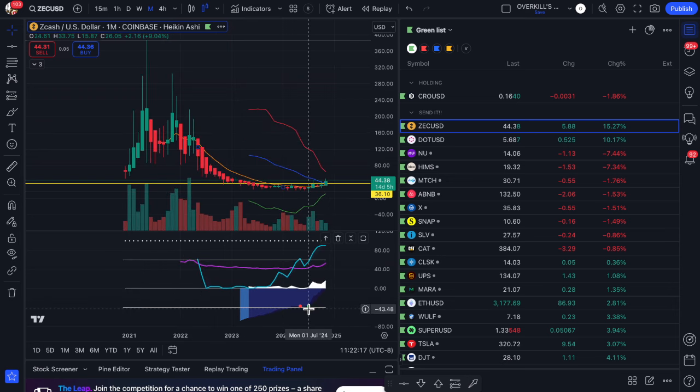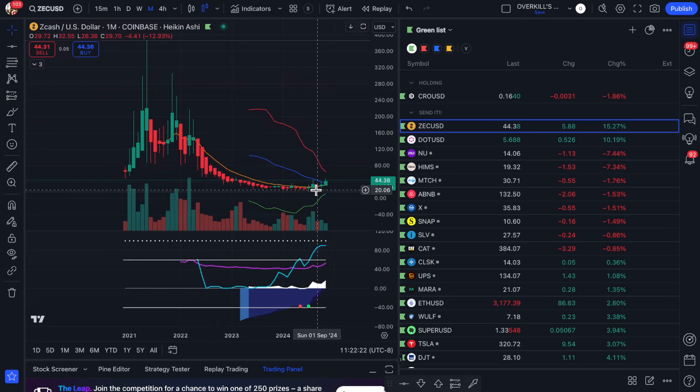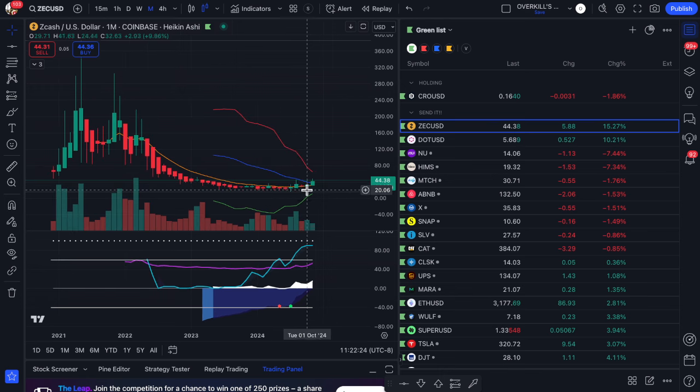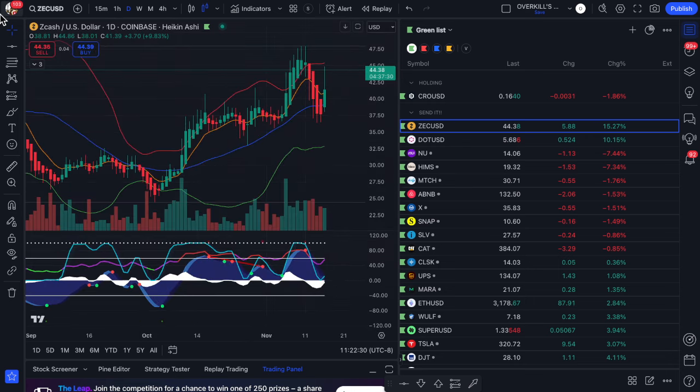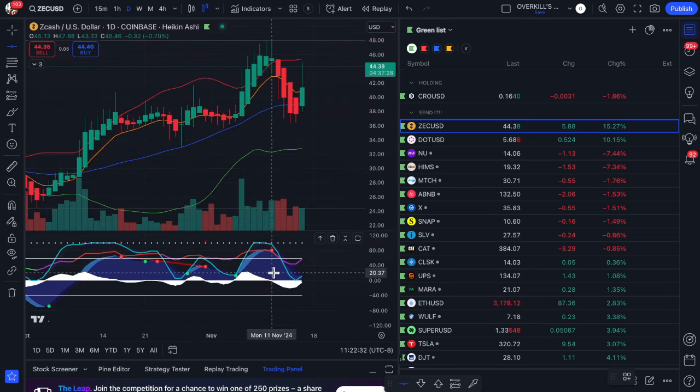And Zcash's monthly dot came right here back at $27. You can see right here. Boom. It's sitting at 48 right now. Okay, so let's take a look at Zcash's daily chart now that we have the confirmation from the monthly. And another thing I like to pay attention to on the indicator is this light blue line right here.